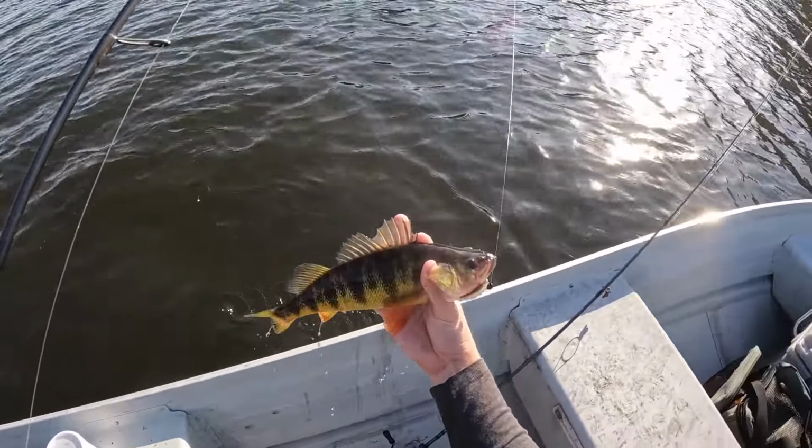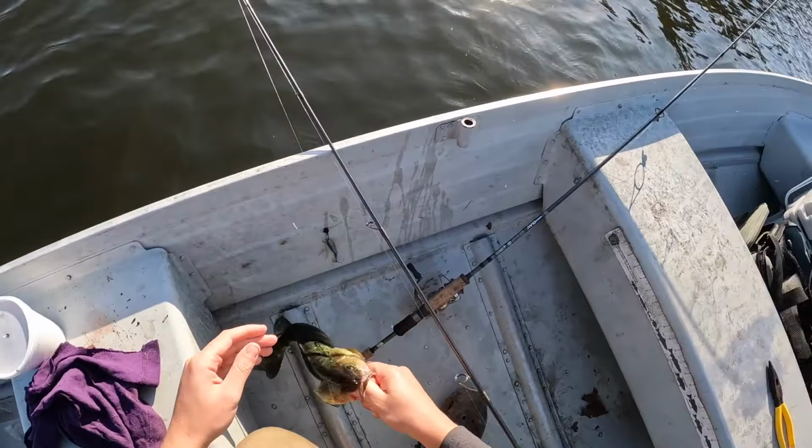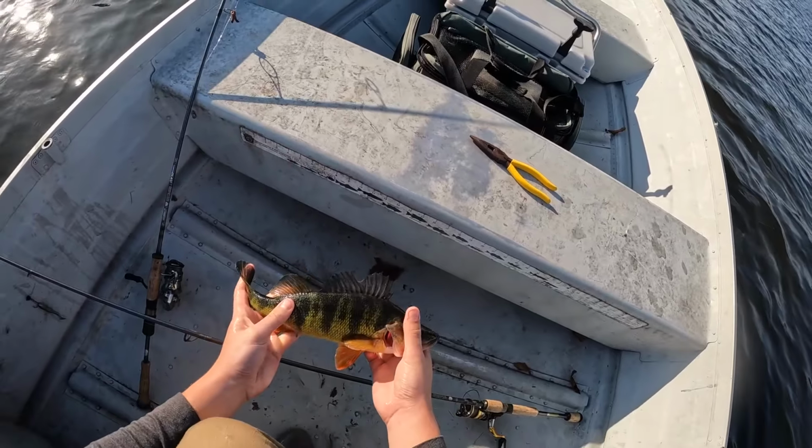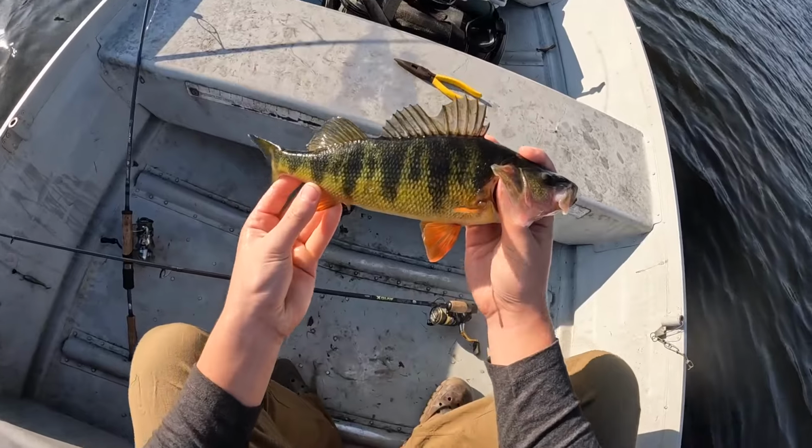Wow. That thing's a toad. That's like a small walleye. Look at that thing. Big. Put him on the stringer. Wow. That's a nice fish.